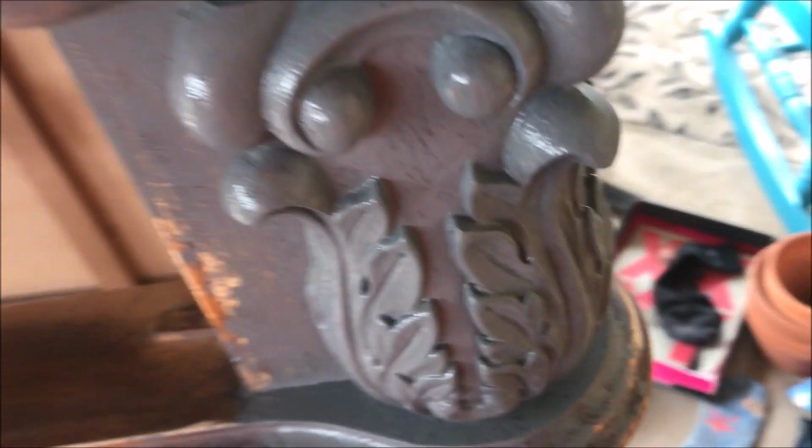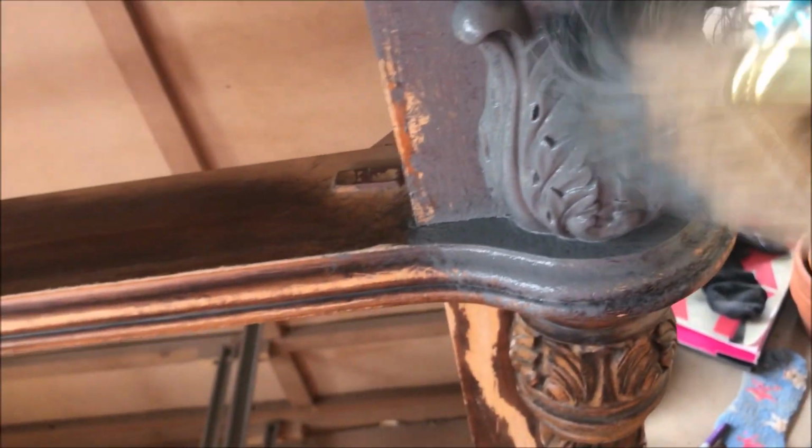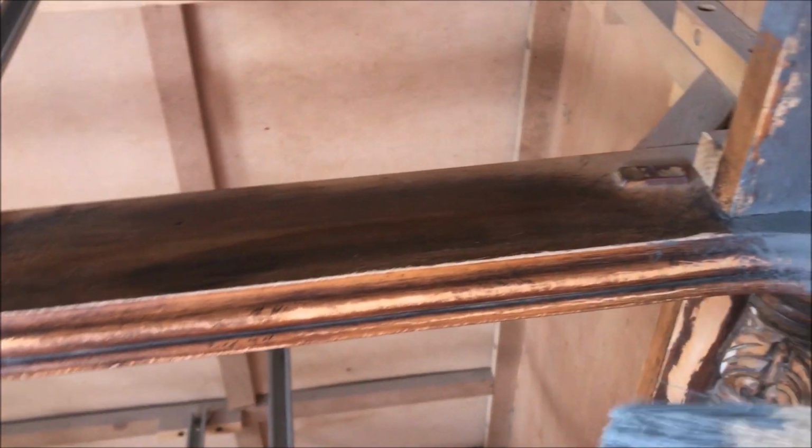So I find the best way to get it in all these areas is to dab. That gets your paintbrush in all the crevices and applies the paint where it needs to be. And as you can see, one coat is filling pretty good. So this might be a two-coat process and it's done.